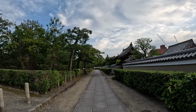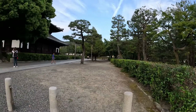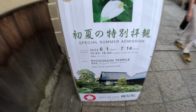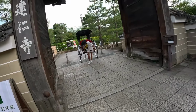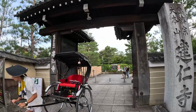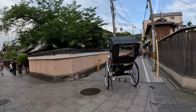Wow. Okay, so this garden area seems like it's pretty big. Let's head back to the little village area that we were just at and see more of that, because I think maybe it's more interesting for you guys, because now it's kind of dead. I want to see more people, see more interactions, and we'll go from there. Okay, so this is the place we were just at. It's called Ryosuken Temple, and yeah, beautiful entrance. And now let's go to our right. So we just saw this road, and let's go to the right and see what's up.